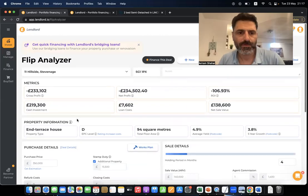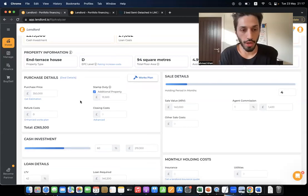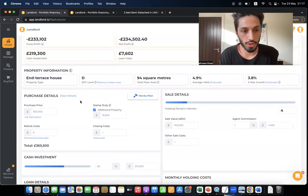Yeah, flip one first. Just to give some context, this is currently a 4-bedroom house. I would be looking to extend the side and convert it into 4 apartments. So the refurb cost is going to be quite a bit. For the refurb cost, I would probably estimate around the 150 mark.